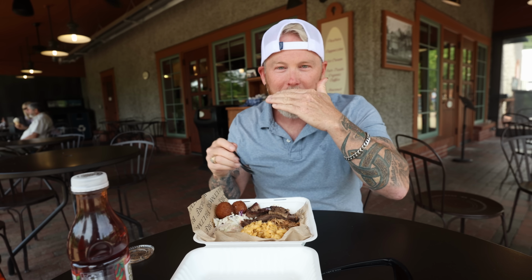I got some mac and cheese and some slaw. I like to eat it all together. And we got some hush puppies. Mmm, that's like a delicious crispy fried dessert. It's so sweet. Real sweet hush puppies. I love hush puppies. Those are good.